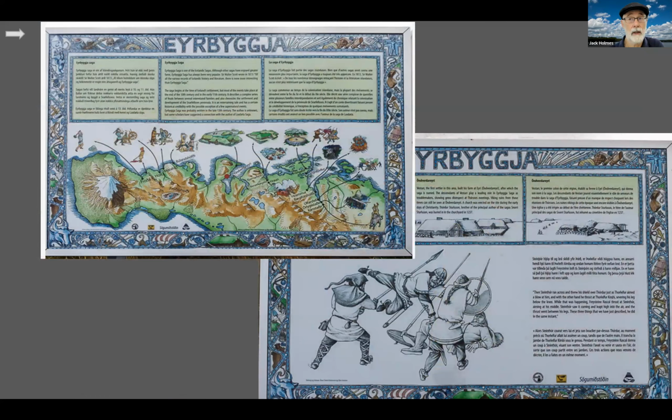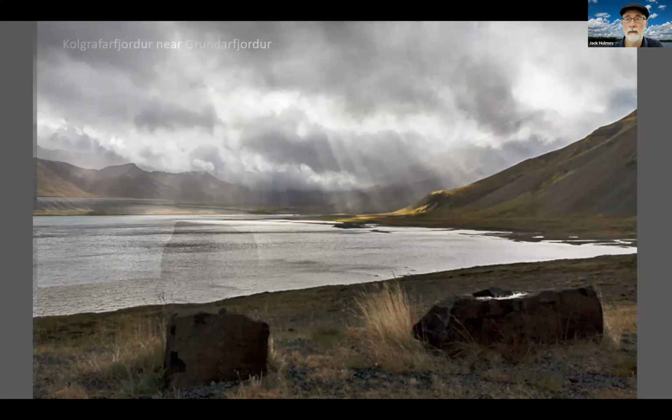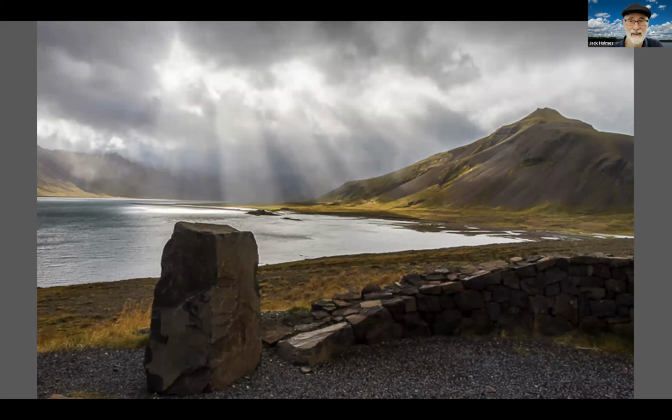This sign refers to the saga of the Berserk brothers. These were badass guys. If you disagreed with them, they would beat you up or kill you. By the way, this is the source of the term to go berserk. Kolgafar Fjorda, near the Grundafjorda. A fjord is a glacial-filled valley surrounded by mountains and open to the sea. By the way, how are you doing with your pronunciation here? Sunburst here through the clouds.